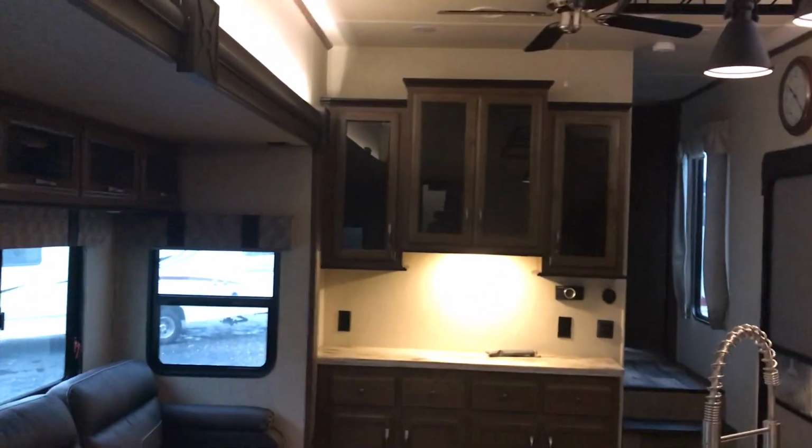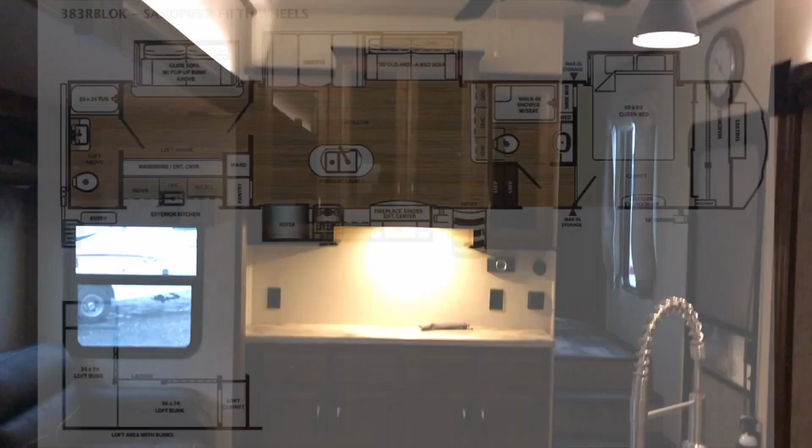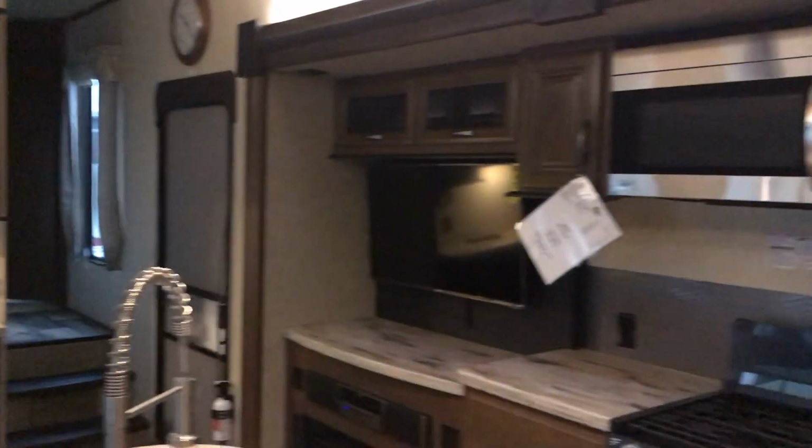I am standing inside of a 2018 Forest River Sandpiper 383RBLOK. If I said that wrong, I'll put it in the comments for you. But I wanted to show this RV to you because when my wife and I were looking at RVs, Sandpiper was actually one that was on the list.